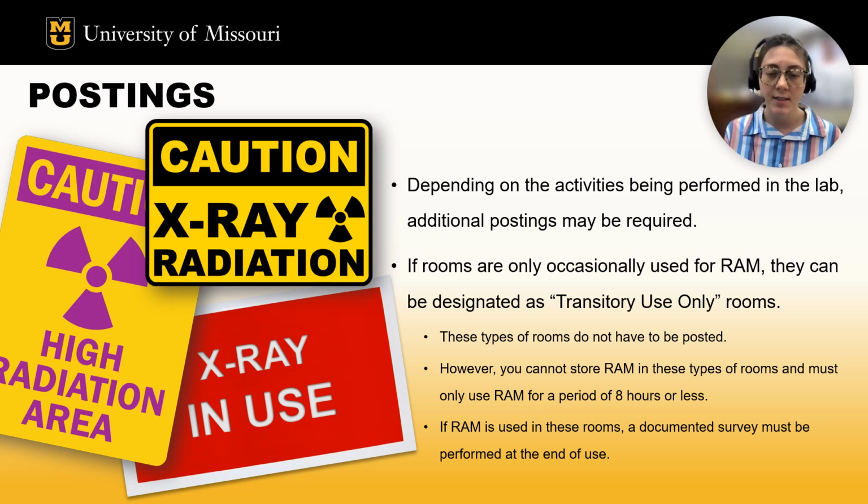Some rooms can be designated as what's called transitory use only. This means that RAM may be occasionally used in the space, but for no longer than 8 hours at a time. In transitory use only rooms, RAM cannot be stored, and a documented survey must be performed after each use of RAM to ensure no contamination is present. An example of this kind of space would be a patient administration room in a hospital.